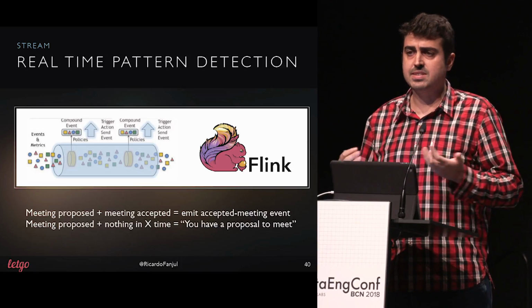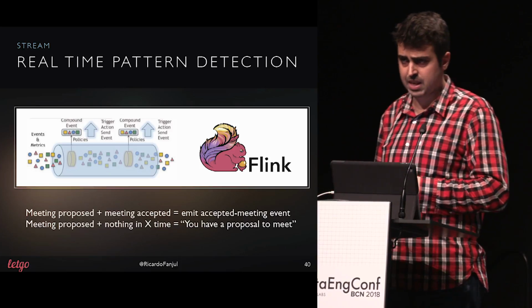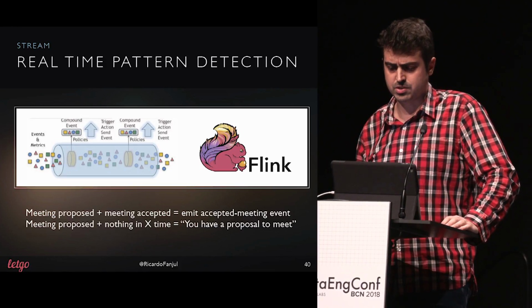Spark doesn't have this technology, so for this use case, we have to use Apache Flink. Other typical uses of CEP are fraud detection and real-time user recommendations.